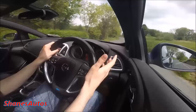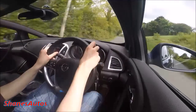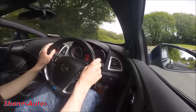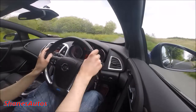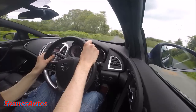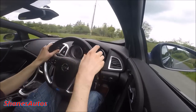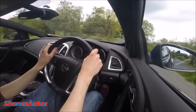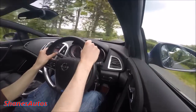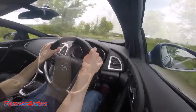Now granted, the OPC, even in normal settings, is never going to be as comfortable as the standard Astra, but it's not too bad. I mean, the suspension is soaking up the bumps quite well, and it really just glides around these corners. It's an excellent performing car. It feels really planted, and you can really feel the grip as well when you take some of these bends with a bit of speed. And then you just put your foot down.